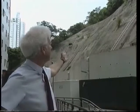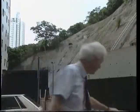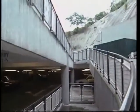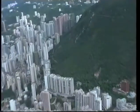You can see that there's a steep cutting behind this building here. The original hillside would have gone down like this, and to fit the building in, they've had to cut into the hillside. And in fact, if you look down over here, there's actually several levels of car park below that. There are more of these cuttings. And further down the hill, the cumulative effect could have a weakening effect on the hillside above.